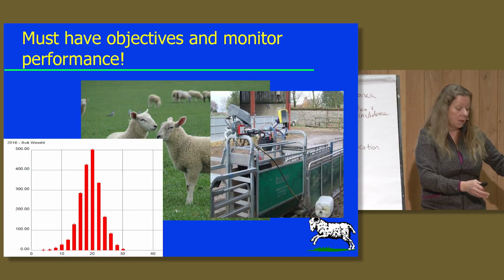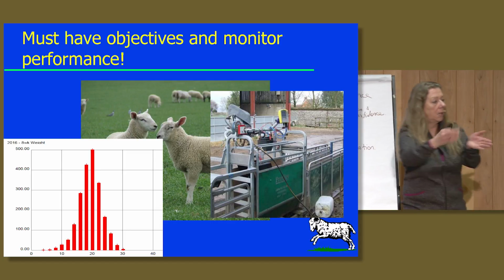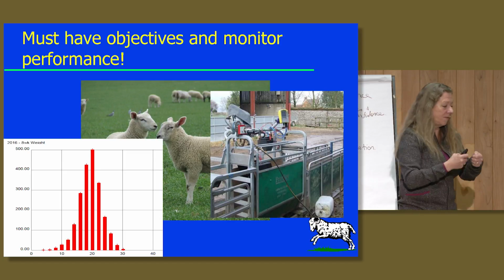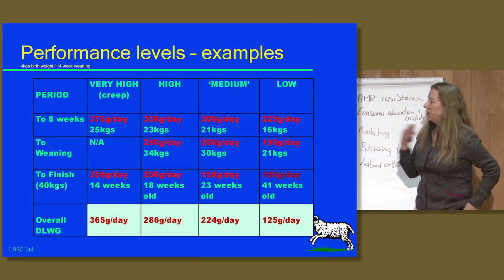And it's all about this: where's the wastage, where are the ones that are letting the side down, and what can we do to get more of them up into this top end, rather than driving at averages. I know, I hate the word average. Okay, and I've just put these in there as a bit of an example.